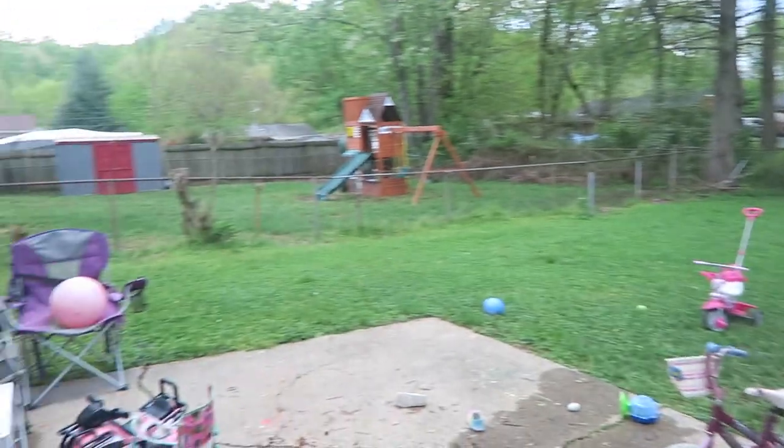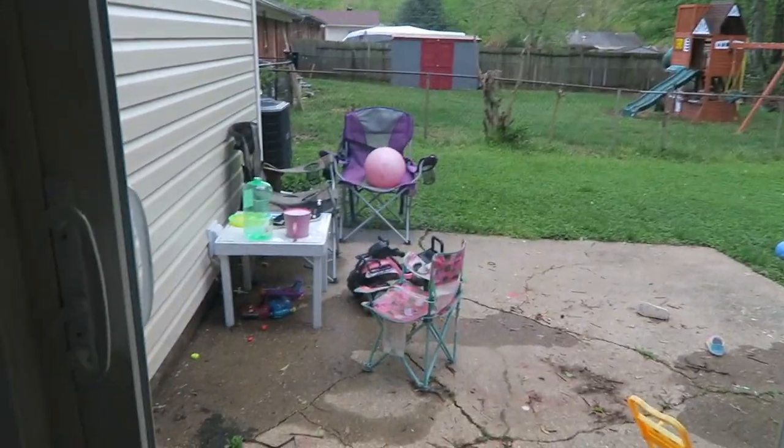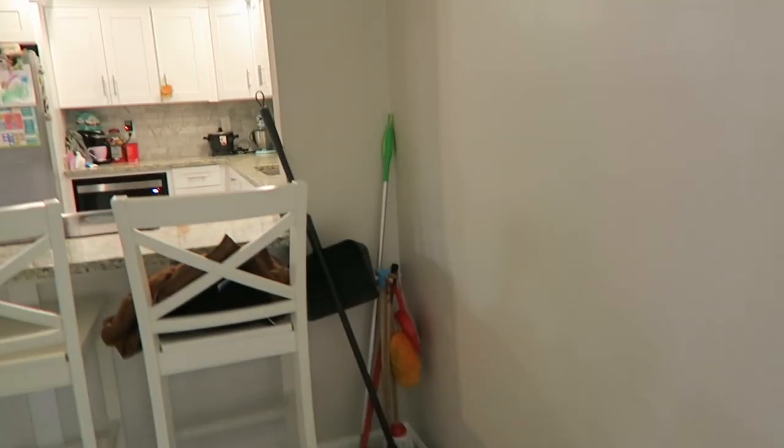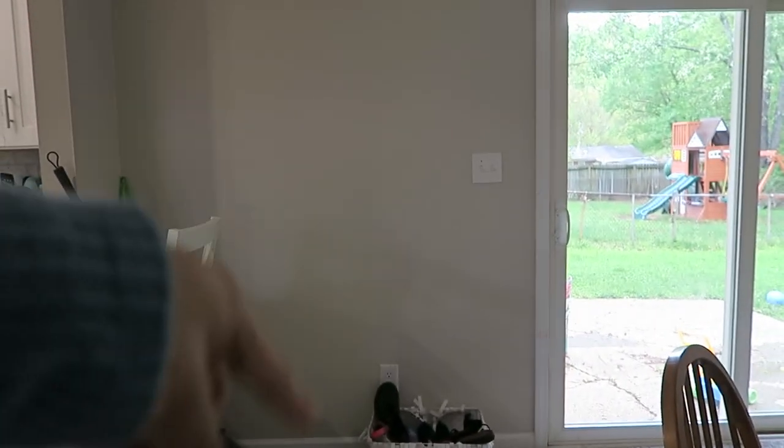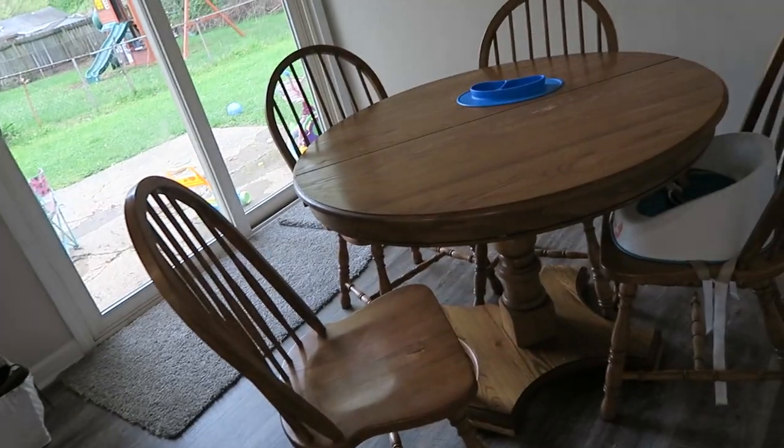I don't want to go out there right now. It's cold and I just don't want to put on shoes. We've got a little corner over there with a bunch of cleaning doodad things. I said doodads twice now in this video. Eventually I want to put a little standalone pantry right there. We've got our table, high chair.